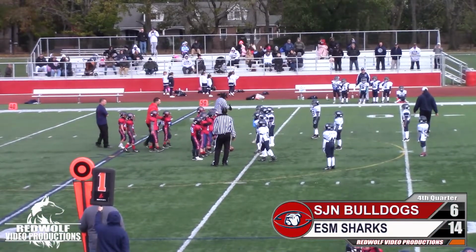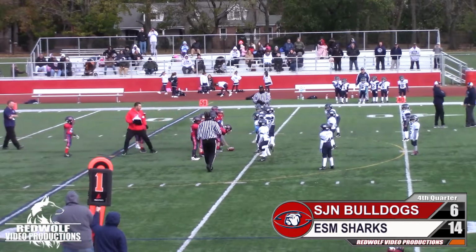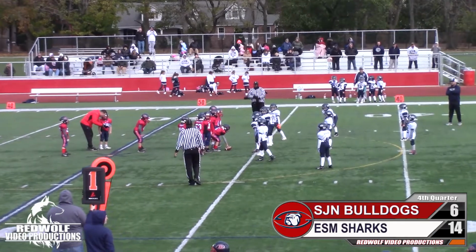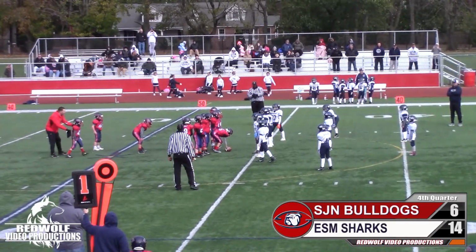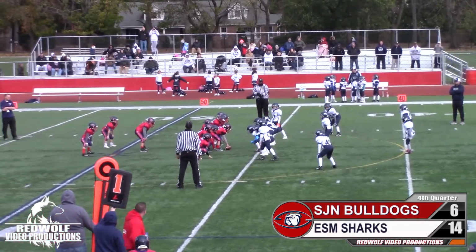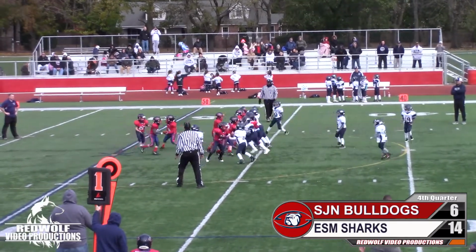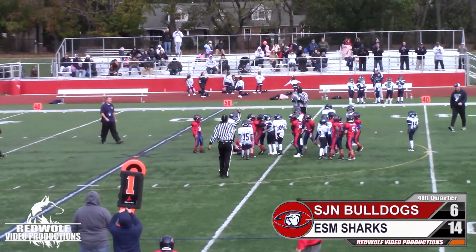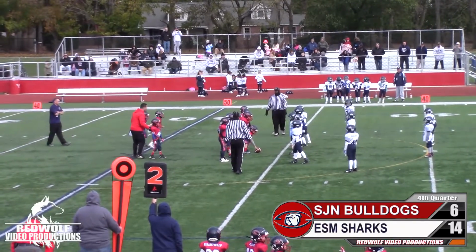After the teams have switched sides, the Bulldogs are now moving the ball from left to right. We've got 3 backs in the backfield. 1st and 10 after the fumble recovery. Hand off to Mars, who's brought down in the backfield. No gain on the play. 2nd and 10 for the Bulldogs.